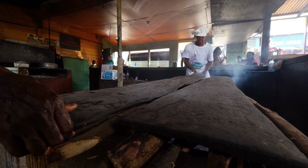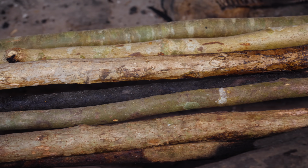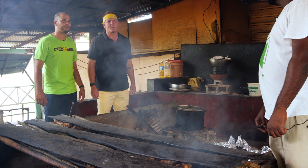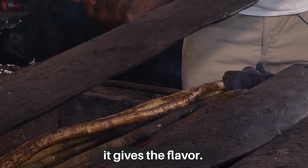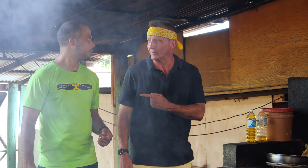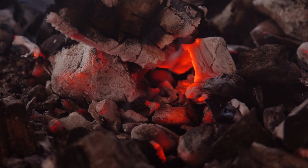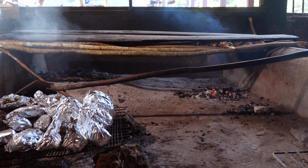Is the wood actually giving flavor to the meat? Yes, man, the wood gives flavor as well. This is pimento wood, with even thicker boards on top to help hold in some heat. What's so special about the pimento wood? Oh my God, you can see this one sweating. Gives the flavor. This one's sweating too. Underneath it all, charcoal, emitting heat and flavorful smoke, also from pimento wood.